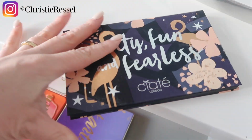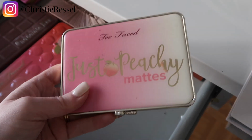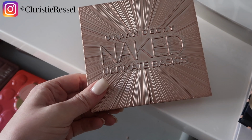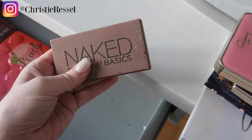Har. I'm gonna hold on to it for now, but I have a feeling I might end up tossing that later on. My favorite palette's Too Faced Just Peachy. That is definitely staying. I'm obsessed with that palette. This one is one that will probably go, the Urban Decay Ultimate Basics. The same goes for the regular Basics kit. Like, honestly, guys, I just never reach for this little love, so she's gonna go.